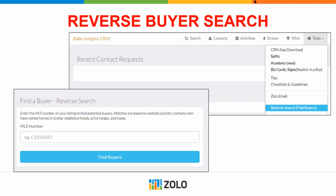And I'm getting a question here. Buyer reverse search is not available. Okay, let me look into that. Last time I checked, which was not long ago, it was still available. So I'm just going to quickly check on my phone here. And if it's not there, I will reach out to your growth managers if you don't see it. But I'm just doing a quick search. Yeah, reverse search, find buyers. So it's on the drop-down menu under tools. In your CRM, you go to the toolbar, the tools drop-down menu. You should find reverse search there, and clicking on that will take you to the screenshot that you see here. All right, so hopefully you're able to find that.